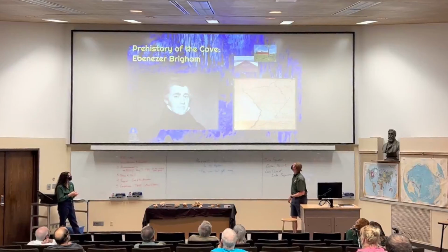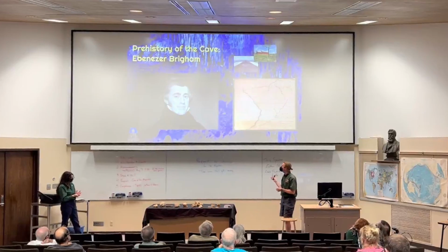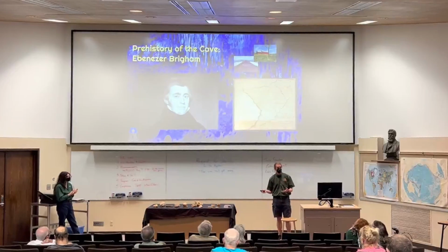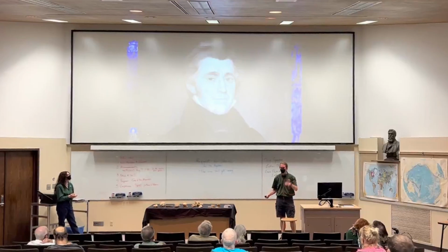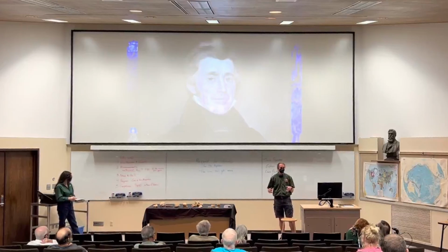Oh, and I better keep going here, but I want to let you know a little bit about the story before the cave was discovered and who lived in this spot. As you probably know, there was lead mining in Wisconsin before it became a state, and in the early years of its statehood, I suppose. One of those early lead miners was a guy named Ebenezer Brigham. Has anybody heard of him before? So he was the one who ended up buying the land from the U.S. government that now includes Cave of the Mounds.